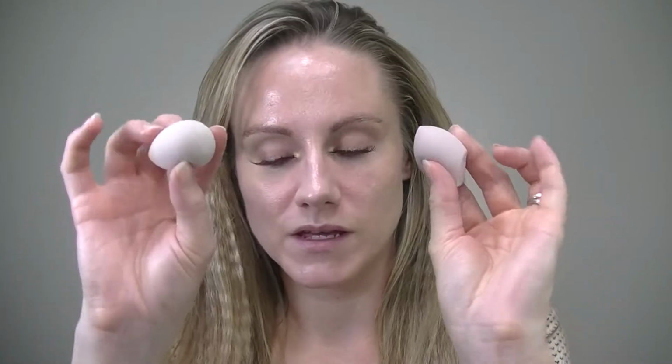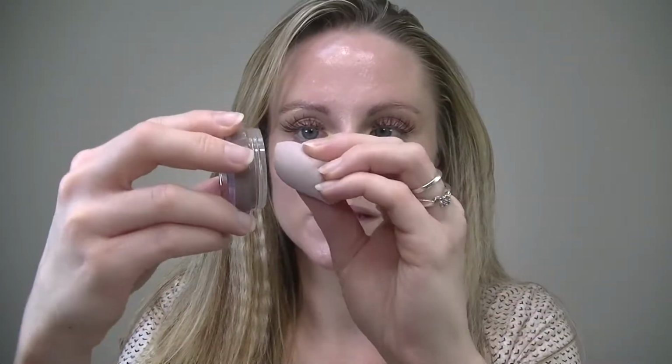So next, let's go in with a little bit of bronzer and see how that applies over the rest of this product. So I'm going to be using my two dry Shop Miss A sponges. They're the mini ones. And I'm going to use one of the e.l.f. Putty bronzers in the shade Feelin' Shady, which is this cool contour shade. And I'm just going to dip in just a little bit and apply that to my nose. Sorry, I have to look in my mirror so I can see what I'm doing.